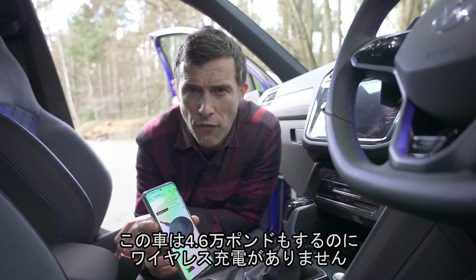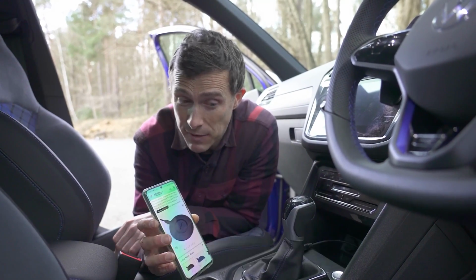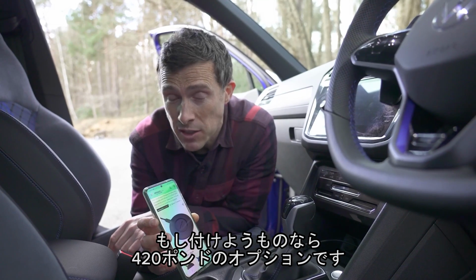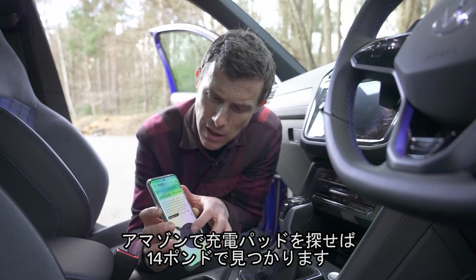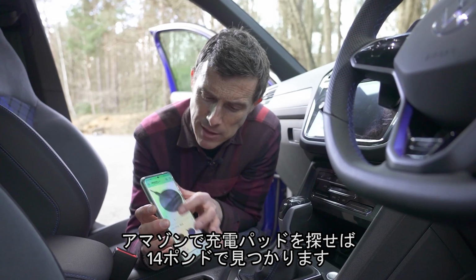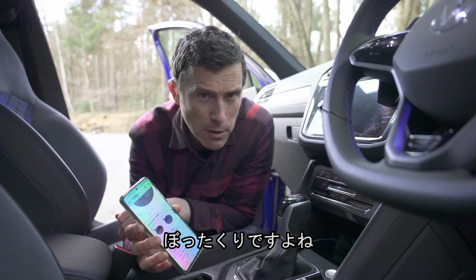This car may cost £46,000, but you don't get a wireless charging pad as standard. If you want that, which you probably do, it's going to cost you £420 extra. Don't know why that is when you can get a wireless charging pad on Amazon for as little as £14. I feel like you might be ripping me off, Volkswagen.